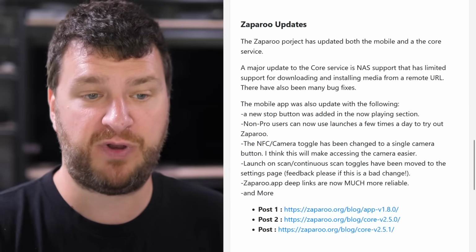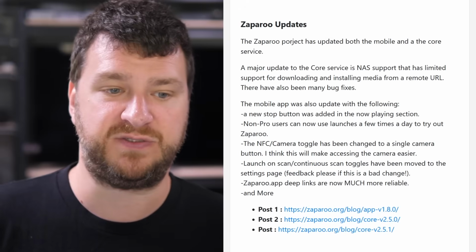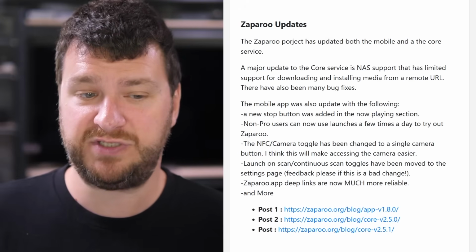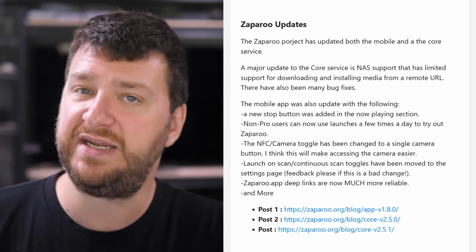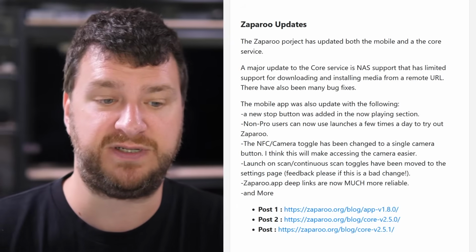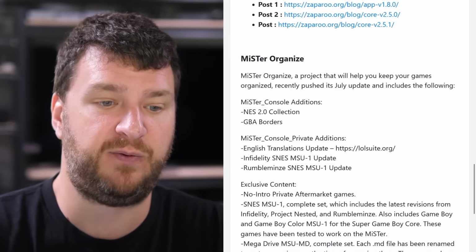Next, the Zapparoo project has been updated, as well as the mobile and core service as well. And a major update to the core service is NAS support that has limited support for downloading and installing media from a remote URL, which is handy. It's probably not going to be the way most people do it, but it could certainly help out with just a couple of ROMs being transferred. But I don't know, maybe it's perfect. I haven't had a chance to try that one yet.